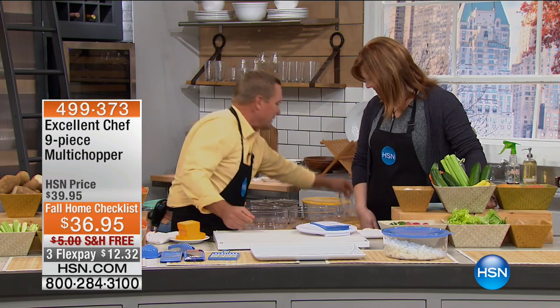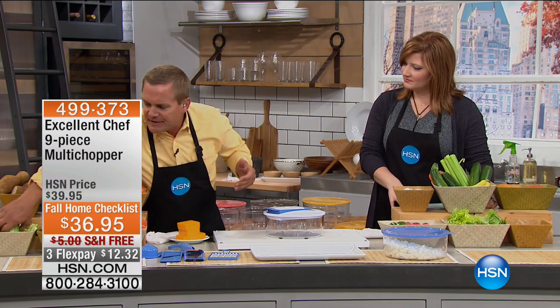So, let me start out with another bowl here. I've got to show you this because this is the quickest and easiest way to do this, just to show you the difference. And you see, you can chop just about everything with this.